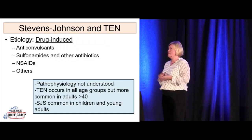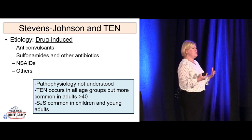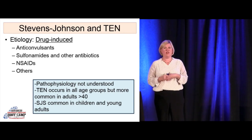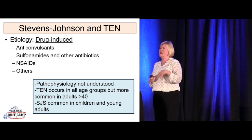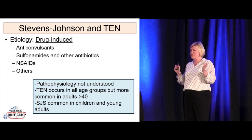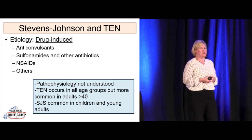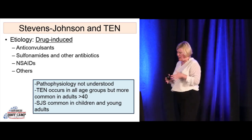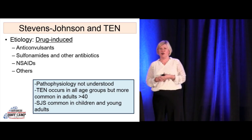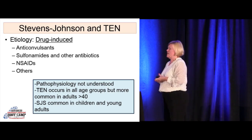On the other hand, if we're talking about Stevens-Johnson and toxic epidermal necrolysis, these are mostly conditions that are caused by drugs. Usually they've started some kind of new medication recently. The most common offenders are actually anticonvulsants, but probably a lot of other cases of antibiotic use as well, particularly the sulfonamides, Bactrim in particular, which is a very common antibiotic that we use these days. NSAIDs can also do this as well, and there's a whole list of drugs that can cause this type of reaction. Why does this happen? We don't really know exactly what the pathophysiology is behind this particular disorder. We know that toxic epidermal necrolysis, which means basically just Stevens-Johnson's times 10, just worse, more skin involvement, can happen in all age groups, but tends to happen in the older adults. And the Stevens-Johnson usually is in the younger adults and kids.